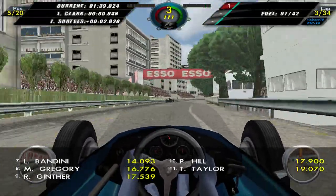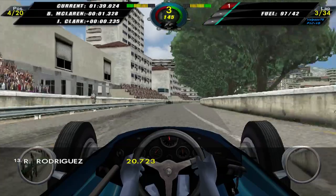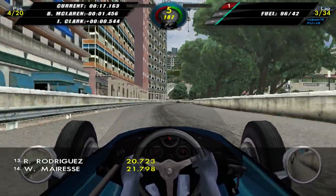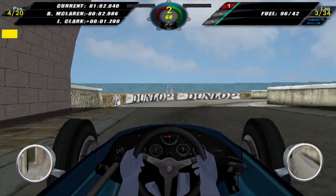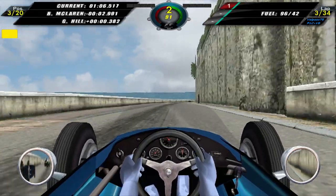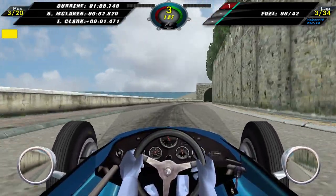We now move on to lap 3, we are just coming out of turn 1 and we are just about to overtake Jim Clark, and there we have it, we are now in 4th. Hopefully we'll be able to catch McLaren as well. We are now coming out of Porsche, still on lap 3, and Graham Hill's car is upside down, which means we move up into 3rd.